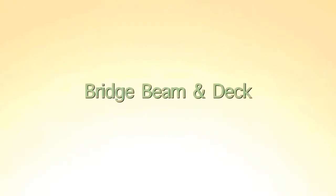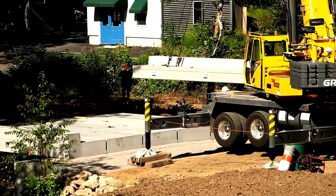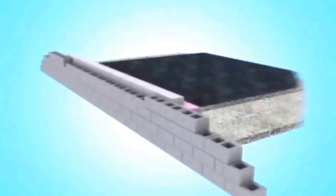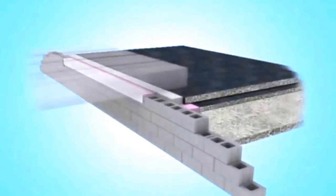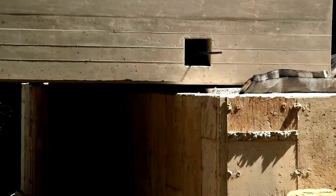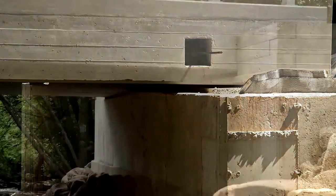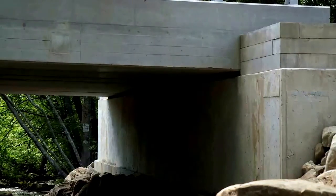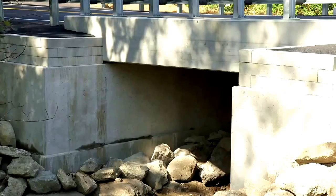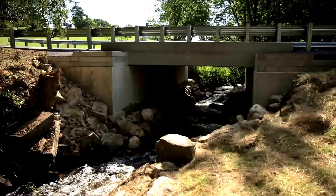Bridge beam and deck. The bridge structure is placed directly on the GRS abutment mass. A GRS approachway is built behind the bridge beams to transition the bridge to the approaching roadway. No joint or cast-in-place concrete is needed. The bridge extends naturally out of the roadway. GRS provides a smooth transition from the bridge onto the roadway and alleviates the bump at the bridge problem caused by uneven settlement between the bridge and approaching roadway.